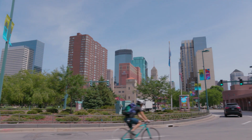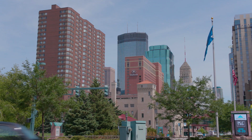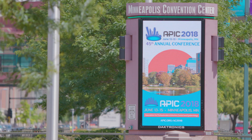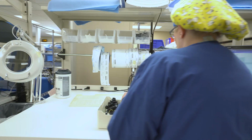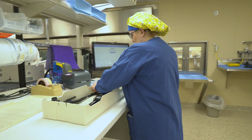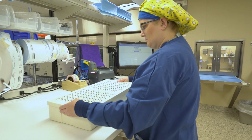Rose Seavey is a former operating room nurse who is a widely published, nationally recognized expert in sterilization and now consults in the areas of sterilization and high-level disinfection. Seavey was in Minneapolis, Minnesota in June 2018 for one of the world's largest infection prevention-focused conferences. She says medical devices are far more complex than they were when reprocessing standards were first established more than 30 years ago, and those complex devices are now being used for more invasive procedures like biopsies. I certainly would not want to have an endoscope used on me that's going beyond my mucous membrane that is not sterile. And I wouldn't want that for any of my loved ones or any patients that are out there.